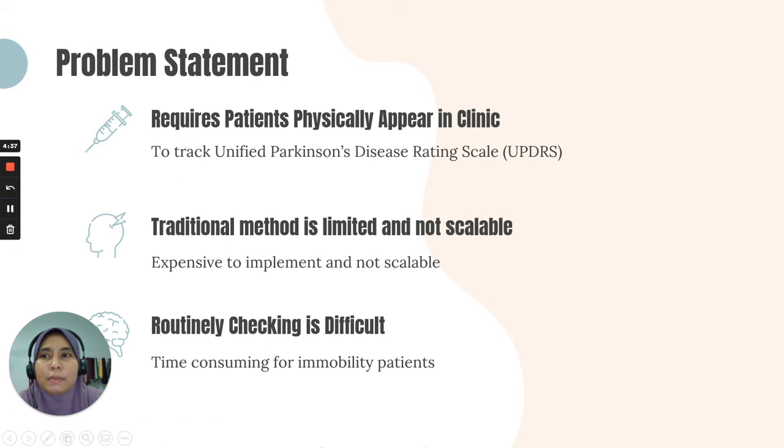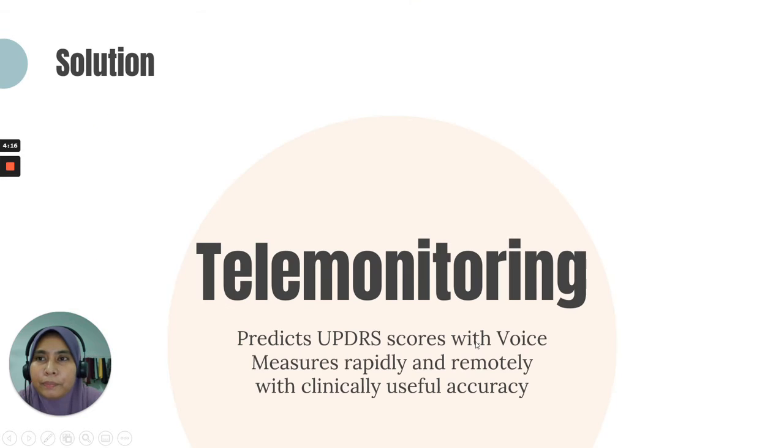So, our problem statement is: first, it requires patients to physically appear in the clinic to track the UPDRS. Second, the traditional method is limited, expensive to implement, and not scalable. And number three, routine checking is difficult because it is time consuming for immobile patients.